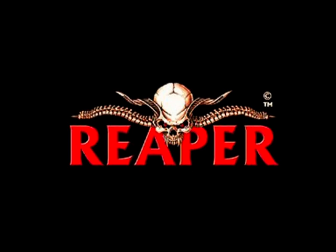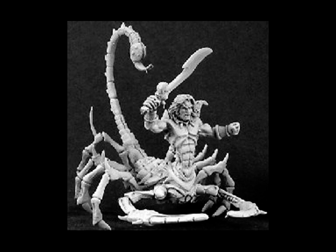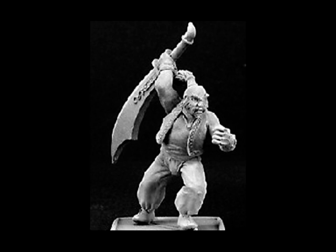At 6 this week we have Reaper Miniatures. I've already shown quite a few of the new releases this week from Reaper in the green stage, so I've just picked out 2 here that I haven't already shown you. First up is this rather fine Scorpion Man, sculpted by Bob Ridolfi. He'll cost you $12.99 US. And also we have Arik Telazar, Mercenary Bodyguard, selling for $4.99 US.